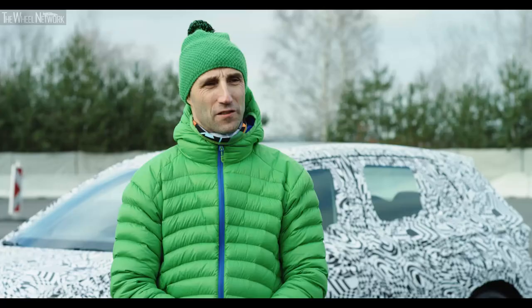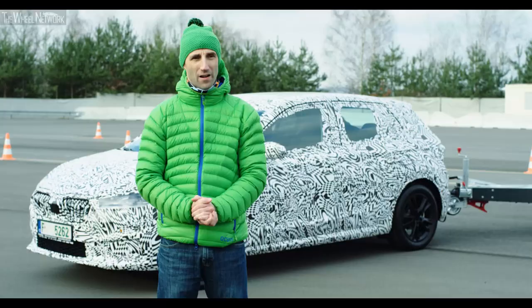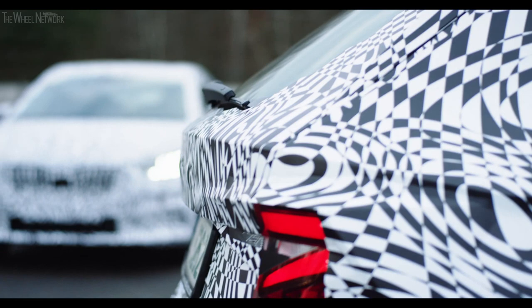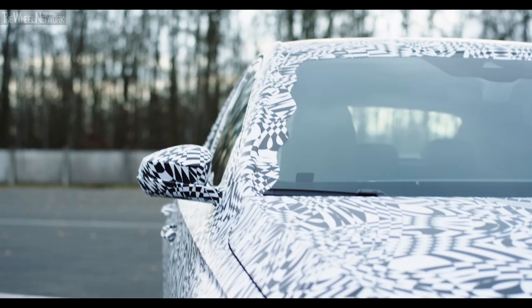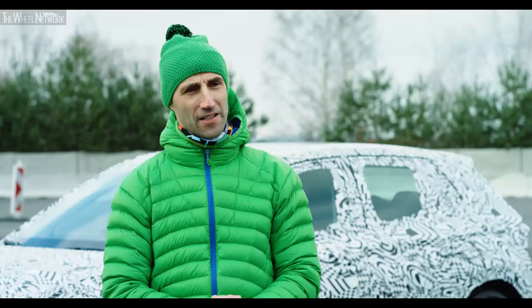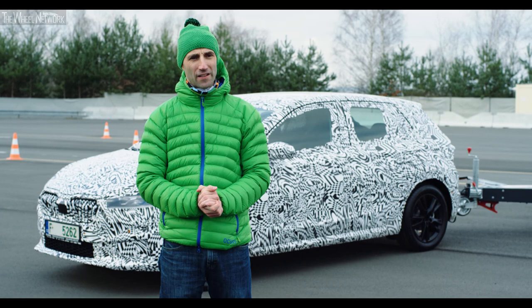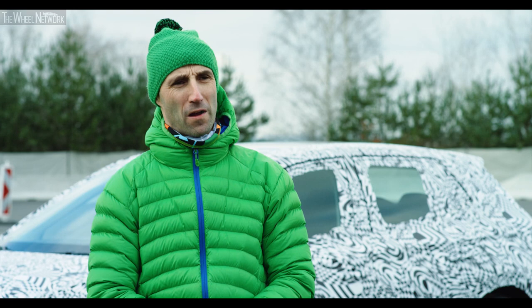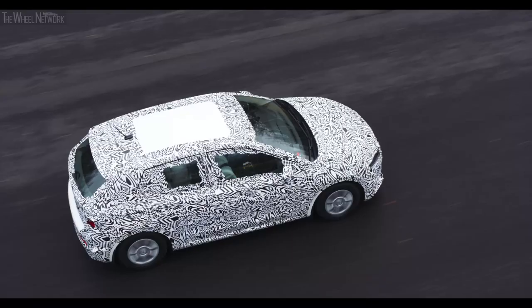Because of the COVID situation, the last year was special. As I mentioned before, our tests take place abroad and last year traveling was very complicated. We had to improvise a lot. Some tests we made in alternative locations and some remotely in collaboration with our external partners. This situation was new for us, but finally we did it, and in the end I can say that the testing program for the new Fabia was successfully completed.